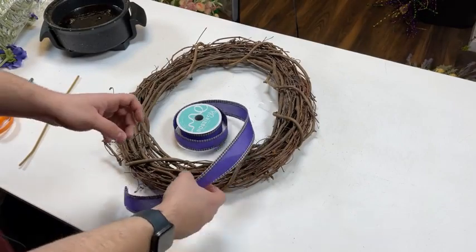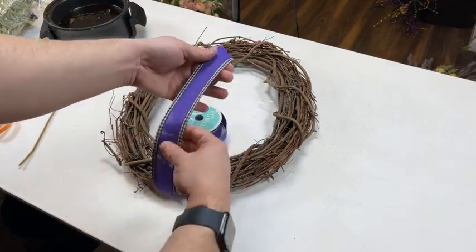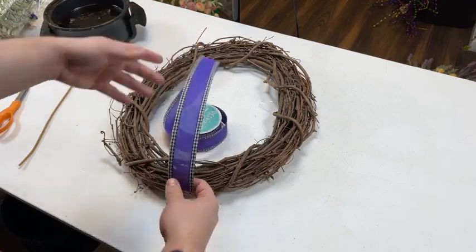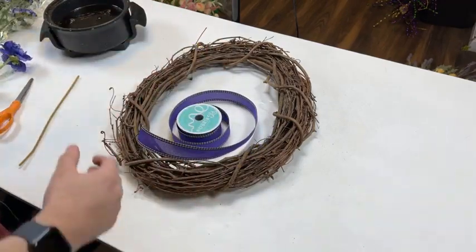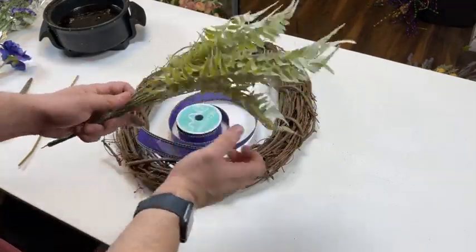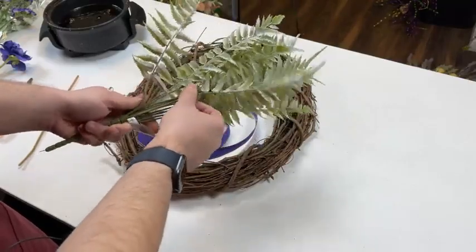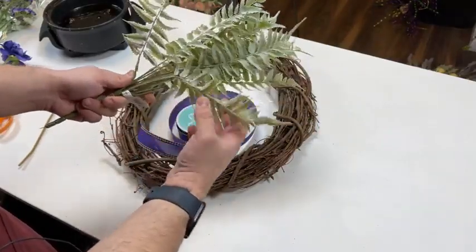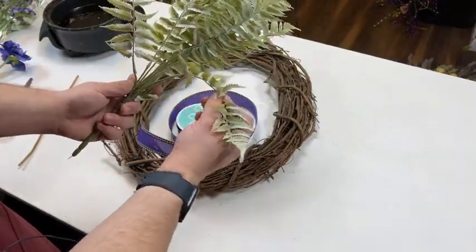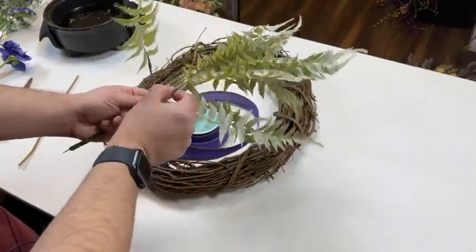So first and foremost, we have this ribbon with the gingham edge. Isn't that really pretty? I love that. We're going to be using what we used last night. That kit did sell out, but we still have most of that stuff individually. So this is a Real Touch leather fern. It's got that soft needle look, and it's very fluffy. I really like this, and I love that the stems on these are really, really long as well.